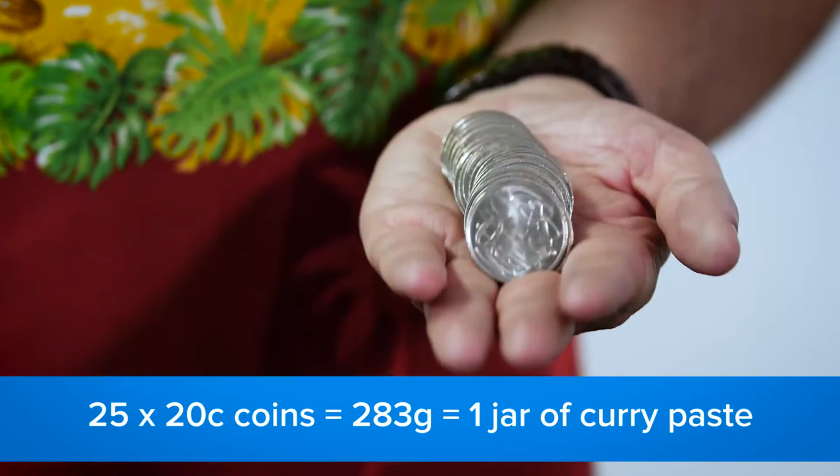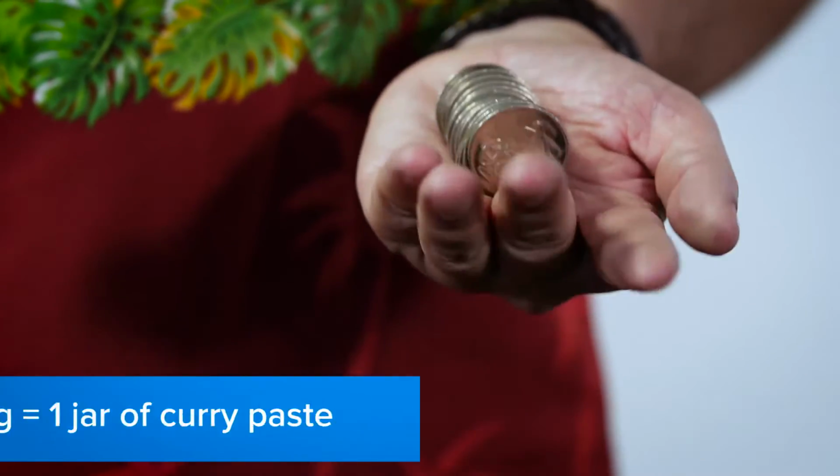If you want to have $5 worth of 20-cent pieces, that looks like this. Doesn't weigh quite as much as you would think, but actually it's also 283 grams. Exactly the same as this handy jar of curry paste.